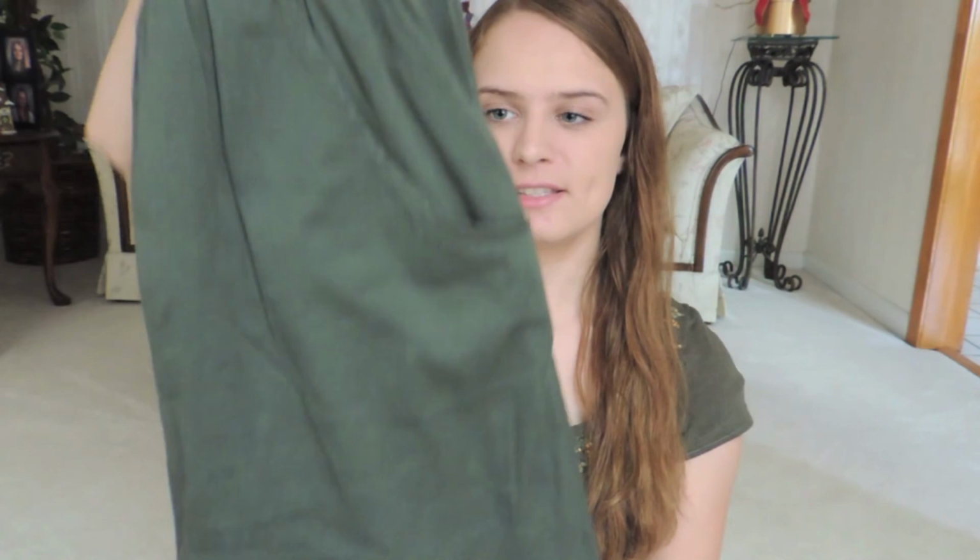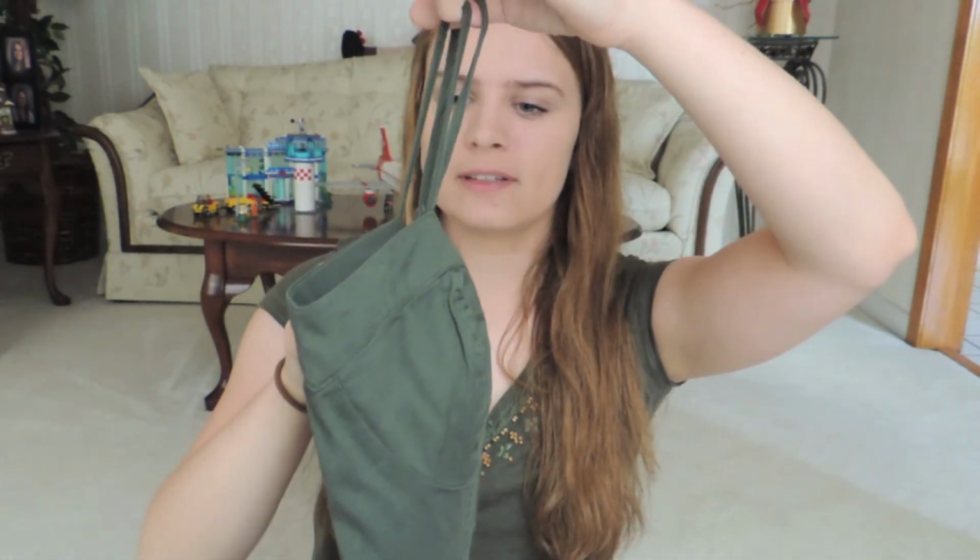So the last thing I got from Target is actually an article of clothing, and it is this dress. It matches my shirt today. It's a foresty green color, and it has spaghetti straps, and then it's plain all the way down, except it has pockets in it, which I think is a really nice touch. I've always loved dresses with pockets.